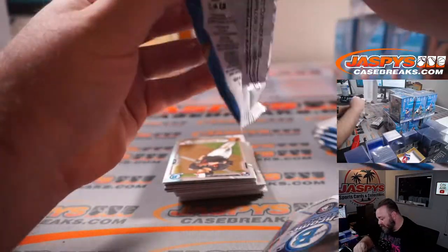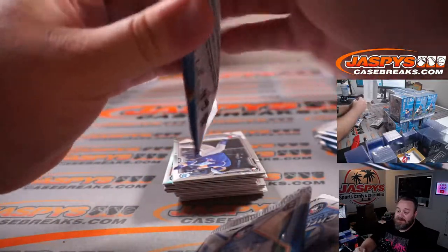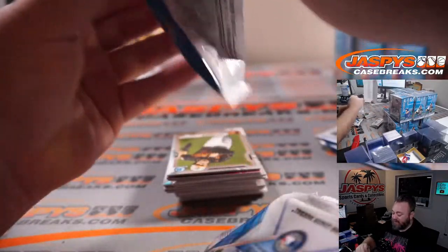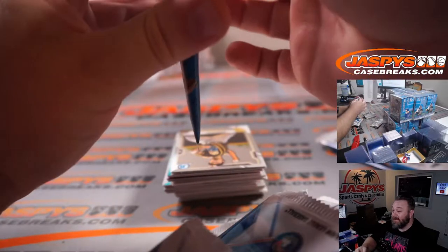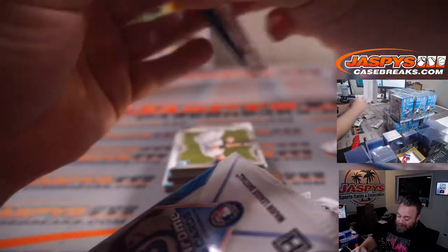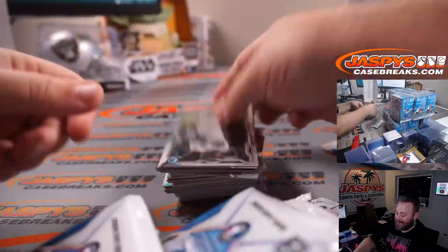So good news is I already see orange, which is better than what we had in the entire last case. It's an orange wave, so that's out of 25, so hopefully we can see some color in here. I saw pictures of a hobby case. They pulled 140 color out of one case. I was like, holy shit. I would hope we can get that lucky for you guys.